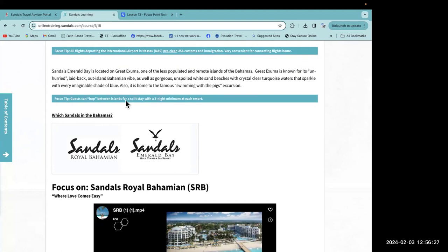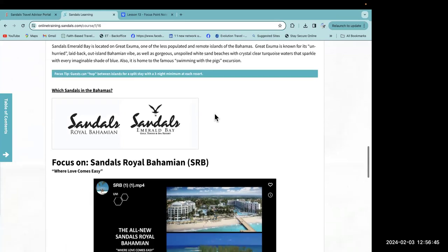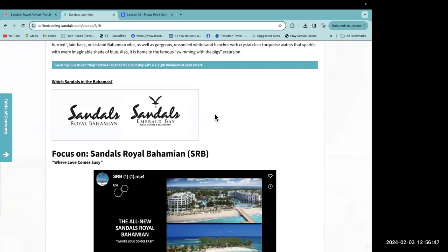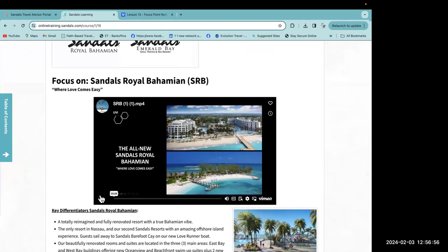is located on Great Exuma, one of the less populated and remote islands of the Bahamas. Great Exuma is known for its unhurried, laid-back, out-island bohemian vibe, as well as its gorgeous, unspoiled white sand beaches with crystal-clear turquoise water that sparkle with every imaginable shade of blue. Also, it is home to the famous Swimming with the Pigs excursion. So let's watch that.